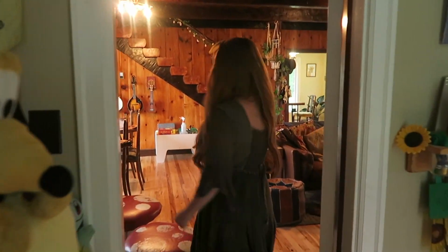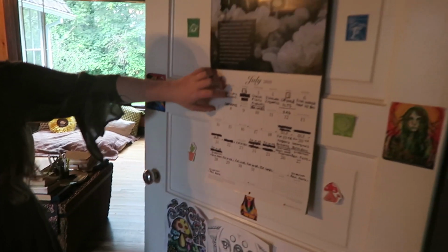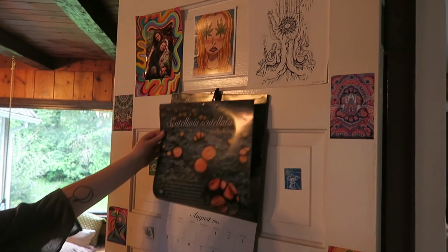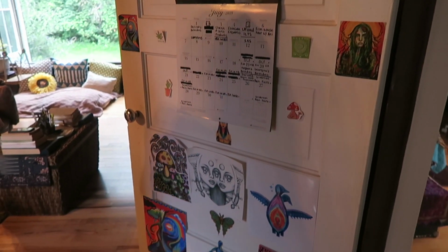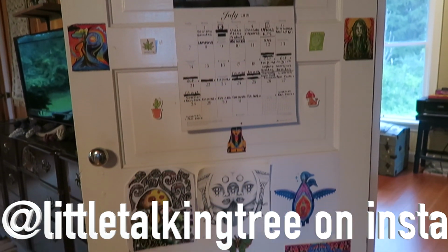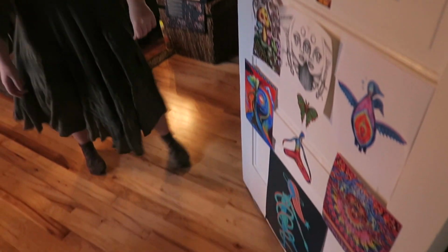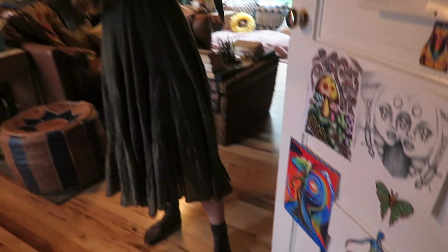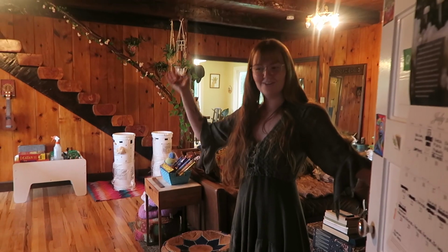So let's move on. On this door, I just have our collective calendar and it has really fun mushrooms on it and tells you facts about random mushrooms, which is really cool to read. Got that for Christmas for Mr. Finley. And all on here is artwork from Little Talking Tree, my friend Kimmy, Sunlight Design, Nick here at the bottom. This kind of looks like me, right? Kind of freaking cute. I just love putting all of my friends' art around my house because everybody's so talented. Why not just paste it all over the walls, you know?